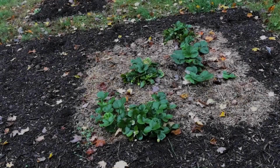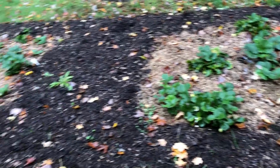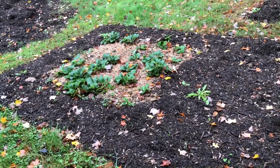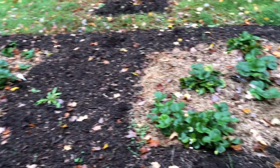Show you strawberries. So you can see here the strawberries are looking quite green still. As far as I can tell, after removing the runners over on these late varieties, they don't put out any more. So hopefully it'll come down now the weather's a bit cooler.